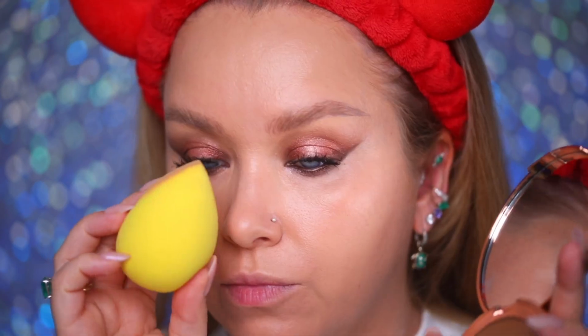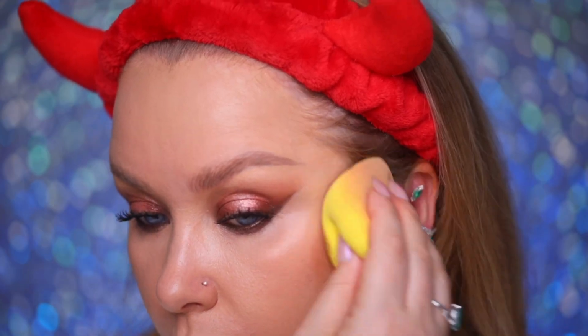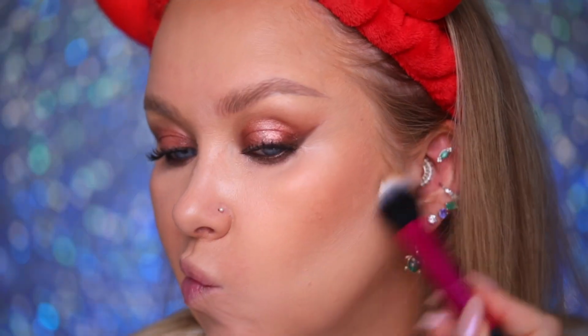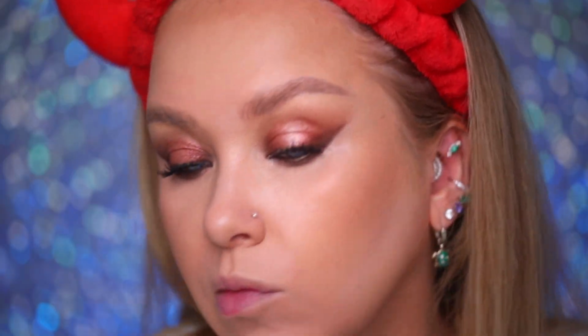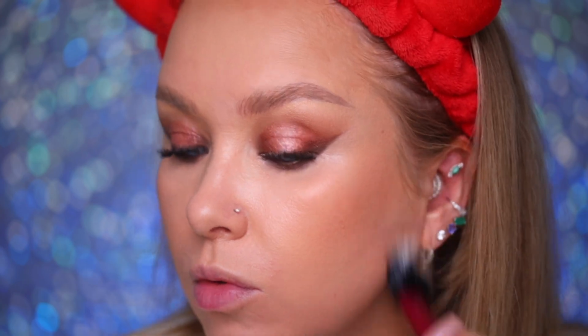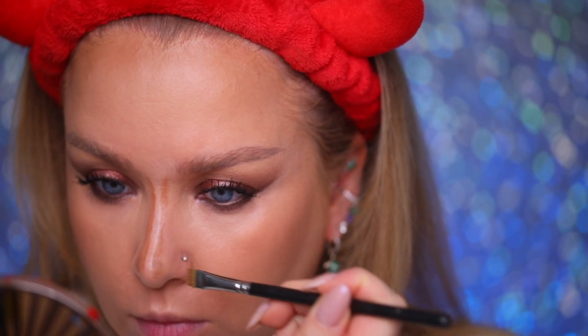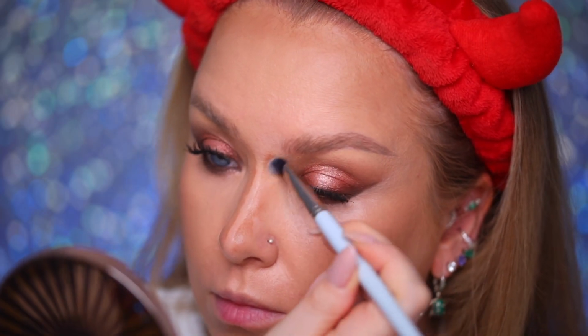I start with a cream bronzer in the shade 02 Medium, applying and blending it with a sponge. I might have gone a little heavy, so I'm cleaning up under the bronzer with a clean, fluffy brush. I decided to contour my nose, which I don't usually do, but I'm trying it out today.